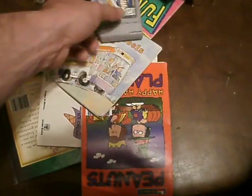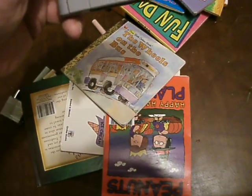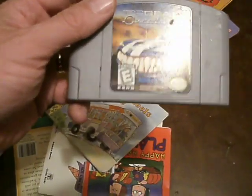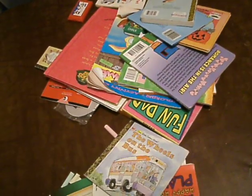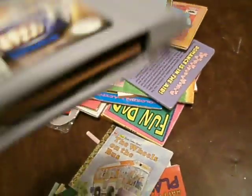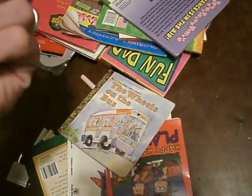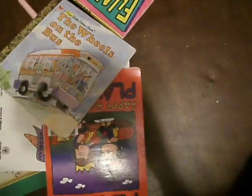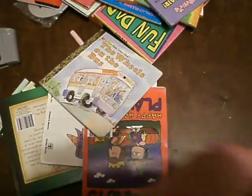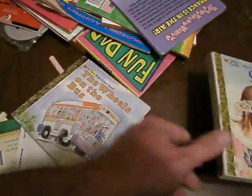T-Rex. And let's see. Top Gear Overdrive, Nintendo 64. Always like to look at the inside to see if those are missing. Oh, they're all there, so I'll have to test that out, see if that works. Not sure what that one goes for, but a couple bucks probably. Not much, probably more than that with usually the racing games. My little book about God.